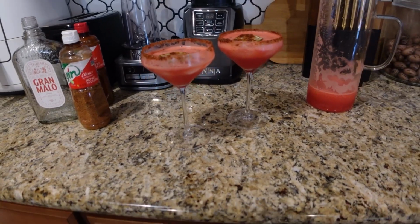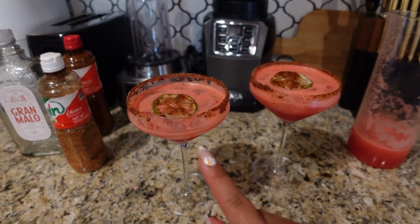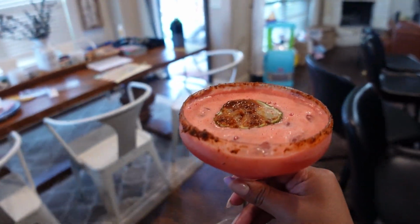Now I'm just lining in this tahini sauce. Look how cute those came out. Let's take one to Josh and see what he thinks. I've already had a drink of mine. Let me know what you think. Look how cute it is.